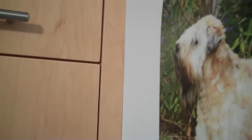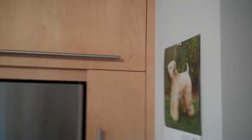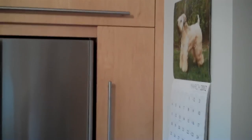Some other features here, and I think this is a good detail, is to have a flush filler panel that matches the front face of the cabinet, and that allows you to scribe and deal with any imperfections in the wall. Again, this house is 80 years old, so nothing is really straight and true anymore.